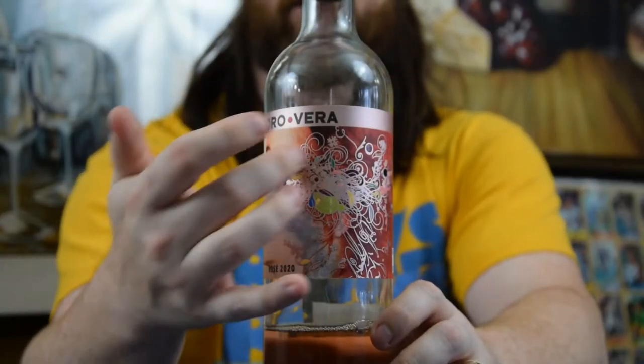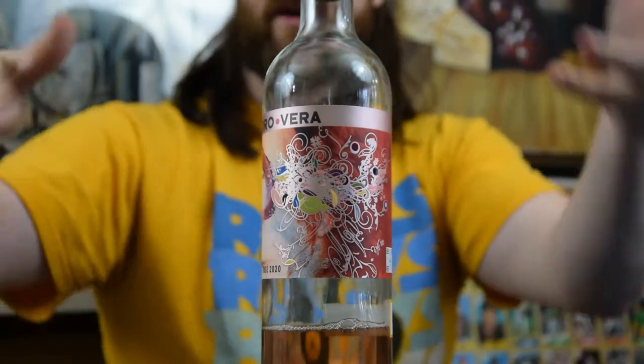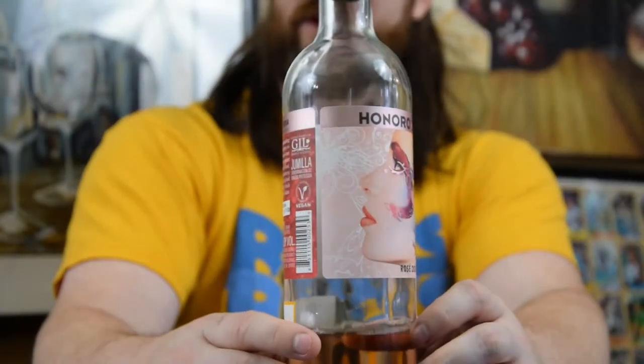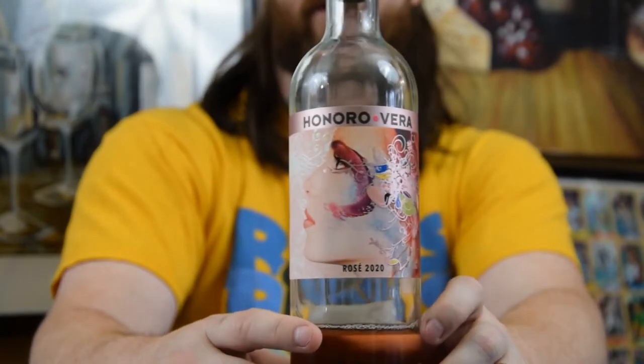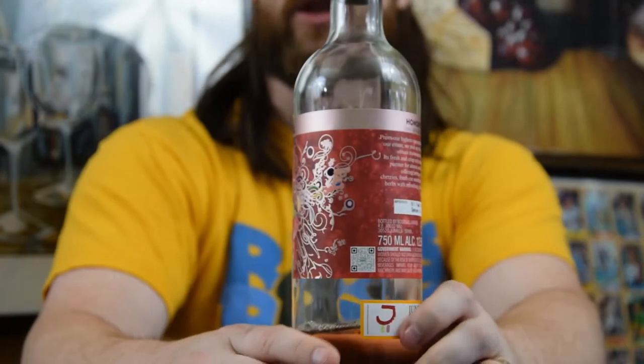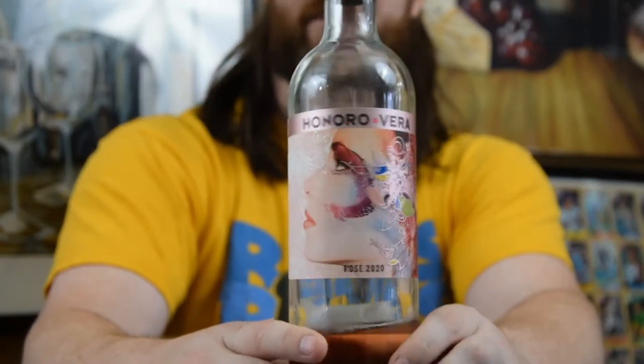There are random flowers and curves and shapes and colors that are just emanating from this very colorful label. And so it just invokes nature. It invokes random art, like surrealism almost, just flying out here. I'm a big, big fan.